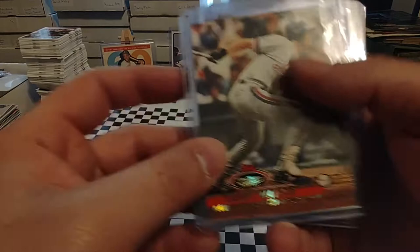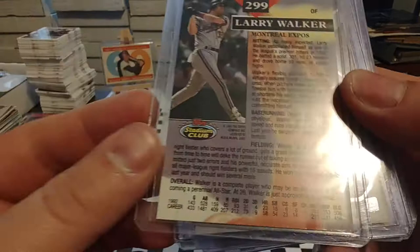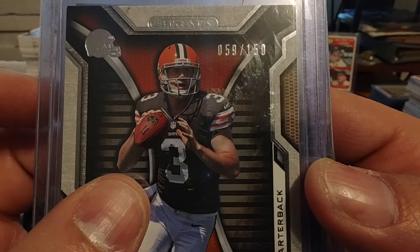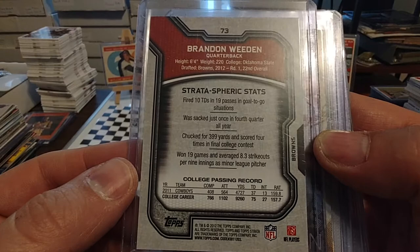Larry Walker, Members Choice Stadium Club card. I believe that might be from 92. Let's take a look at that. 92, 93. Somewhere around in there. Nice looking card. Then a Brandon Wheeden rookie, but it is numbered 59 out of 150. Thought that was just pretty cool. I think it was either 25 or 50 cents. Hey, I'll take numbered cards all day at that price. So pretty cool little card there.